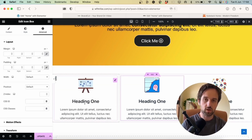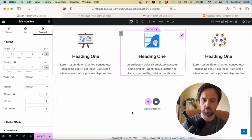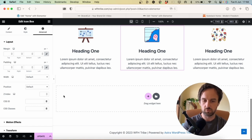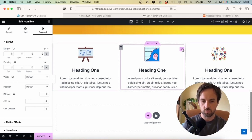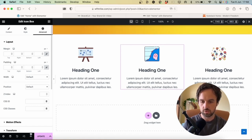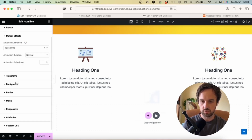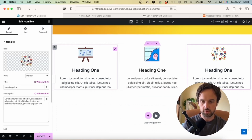If you have 3 icons moving at the same time, you want the movement to be kind of subtle. But if you just have one thing sliding in, if there's one icon or image that you want to pop out, you can have a slide in from the right or slide in from the left. But for now, we're just going to keep them all fading upwards. So we'll just click motion effects, entrance animation, fade in up, and we'll do it for the third one as well.